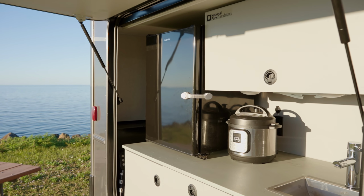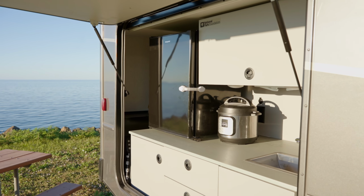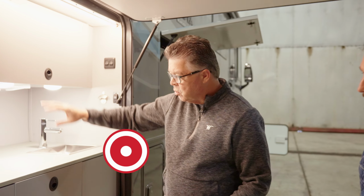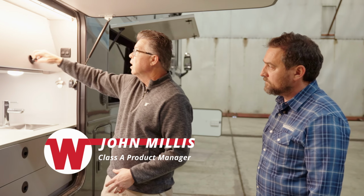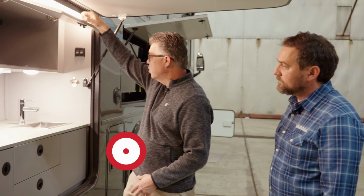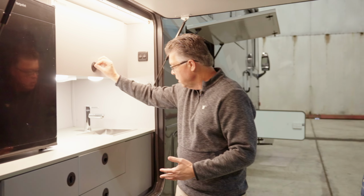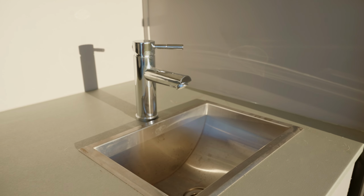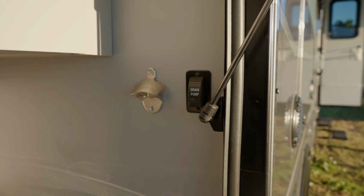It's really the highlight of the exterior here, so if you love entertaining family and friends outside, this is a great feature. Lots of storage, and all these cabinets, as far as the drawers, have positive latches, so they're not going to come open in your travels. But again, lots of storage up here for those items you want to get to when you're entertaining, cooking outside. A very durable, rugged stainless steel sink and stainless steel faucet. And a bottle opener, the all-important bottle opener.